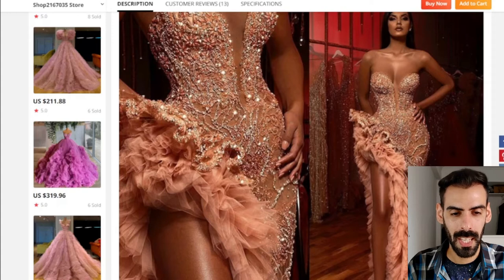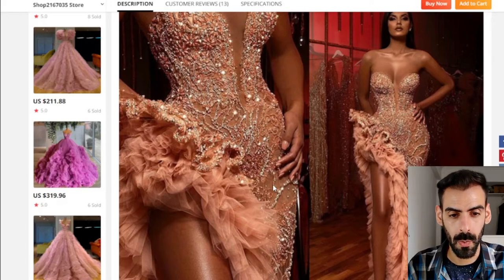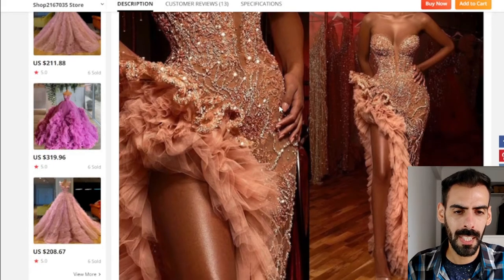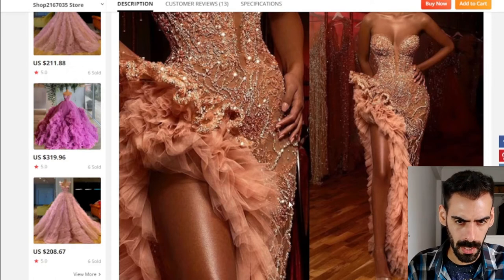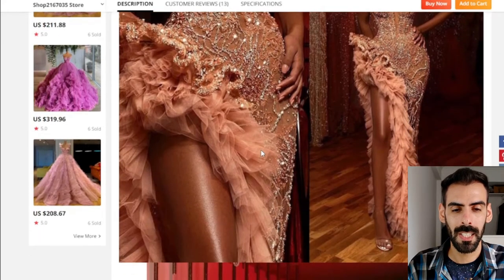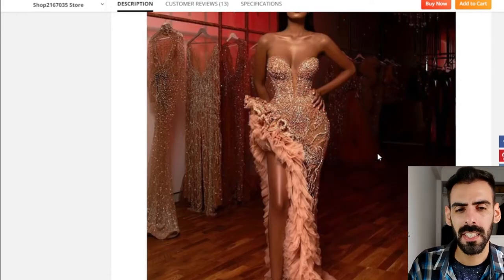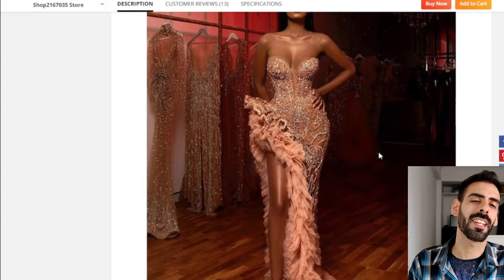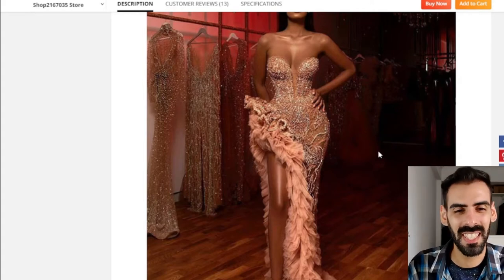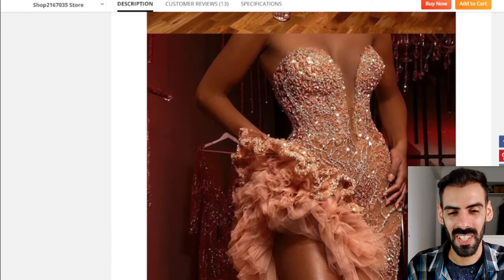You can also see here that there is a little ruffle with the exact same patterns as it goes on the dress, and I'm not sure if this is actually see-through on the skirt or if they are going to be using a skin color fabric underneath. Wow, I'm in love with this dress. This looks like a piece of art. This is very Latina, this is very merengue, this is very flamenco, this is very caliente. This dress is gorgeous.